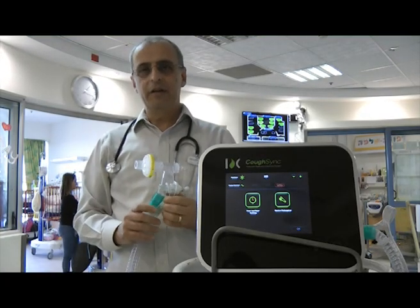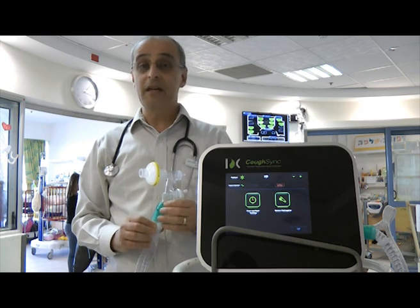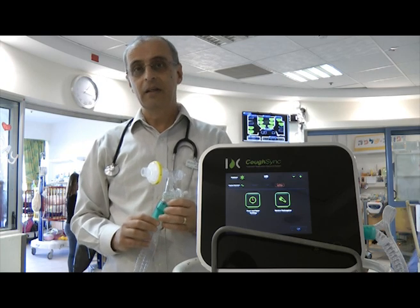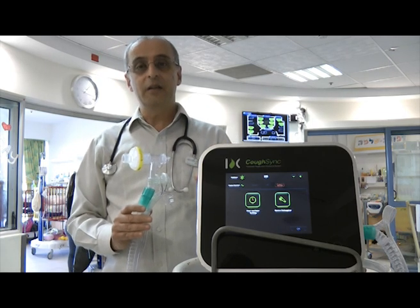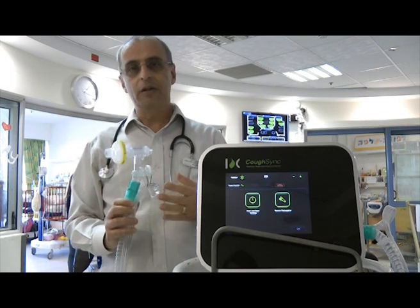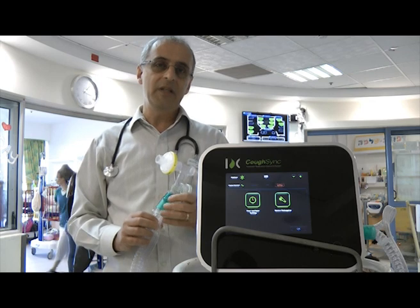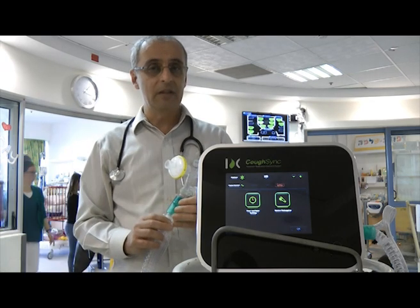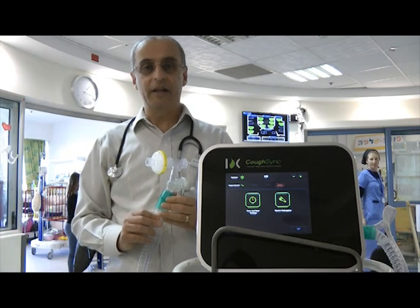I'm Dr. Eliezer Be'eri. I am the director of the Department of Respiratory Rehabilitation at Al-Ain Hospital here in Jerusalem, Israel. This is the Coughsync machine. This device was developed by our team over here during the course of our work with ventilated patients, and it is currently being manufactured and distributed by Rushan Medical Systems in Beijing, China.